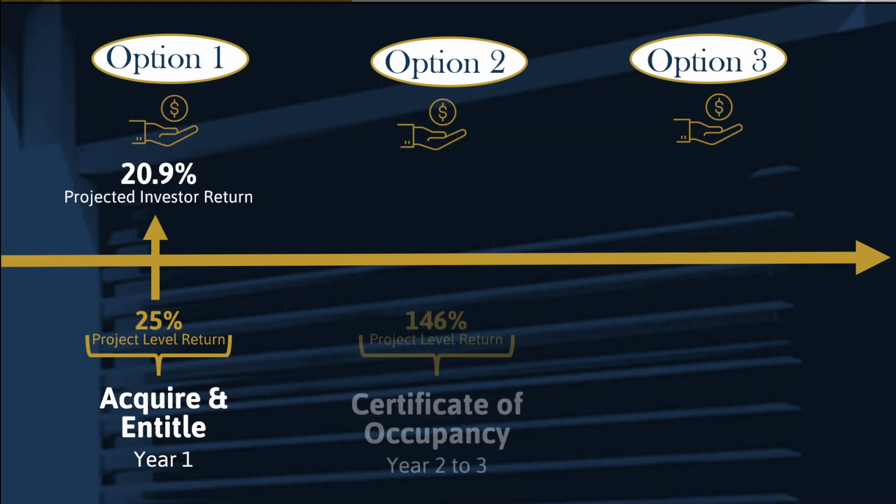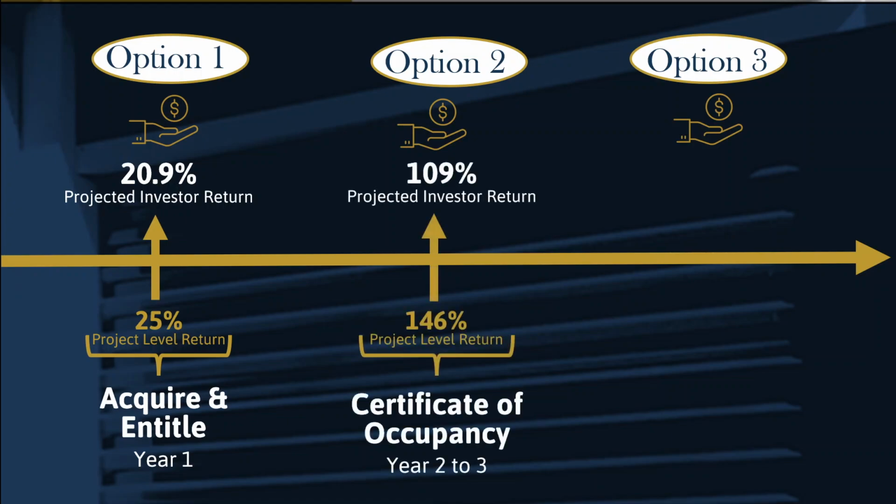That's one option. The other option is we could build the property and get it to what's called certificate of occupancy, sort of like a merchant builder. And then we could sell it at grand opening for a great profit and not have it go through the lease up risk. And so that would be about 146% project level return, or about 109% going to the investors in 2 to 3 years.